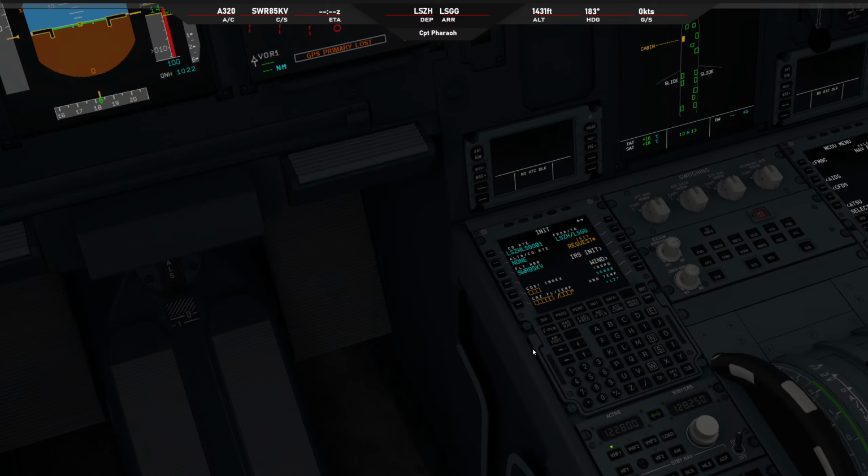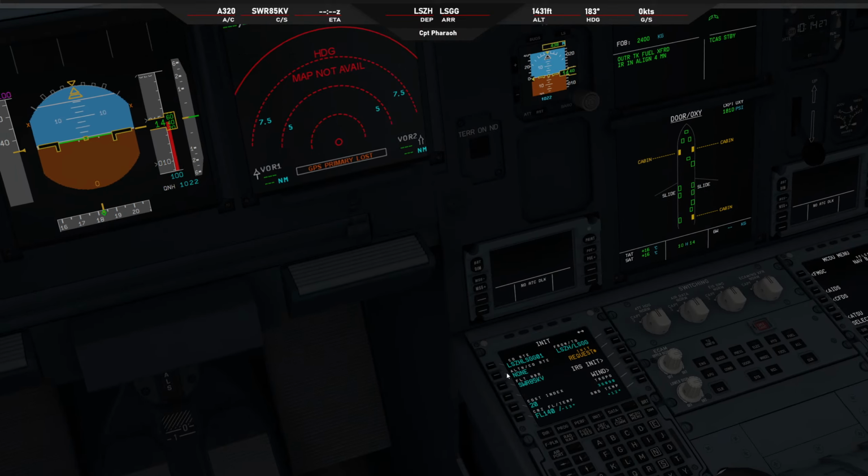Cruise flight level today is only 140 since it's only an hour's flight. The cost index is 20. Get that in there. We're going to also get our winds requested before we start setting up the aircraft, so wind update. So that's all good. So we got our first init page set up.